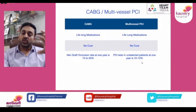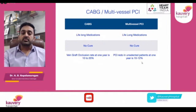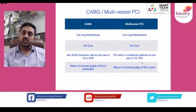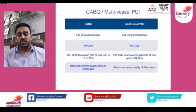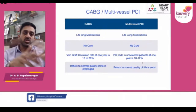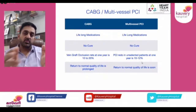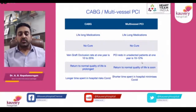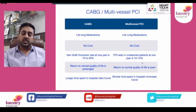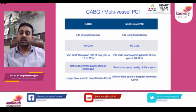or multi-vessel PCI. If you look at PCI, the PCI redo rate in unselected patients at 1 year is about 10 to 12%. Return to normal quality of life is prolonged with CABG, and this has to be borne in mind, especially in the elderly. And return to normal quality of life is soon with angioplasty. Therefore, the social history and taking a holistic approach on the patient's history is very important to decide which one suits the patient best. And of course, longer time spent in hospital risks COVID, which is the case with coronary artery bypass operation. But on the other hand, multi-vessel PCI comes with a shorter time spent in hospital, and therefore risk of COVID infection from hospital is going to be minimized.